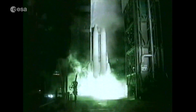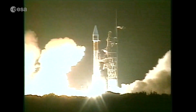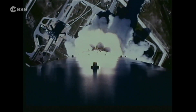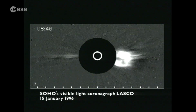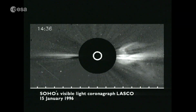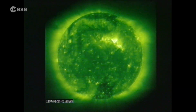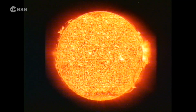4, 3, 2, 1, ignition, and liftoff of SOHO and the Atlas vehicle on an international mission of solar physics. One of the longest and most successful scientific missions of all time, SOHO was launched in 1995, and it's still going strong. SOHO has given us a new insight into the Sun's structure and interior, monitoring the output of solar radiation and providing the first images of the star's turbulent outer shell.